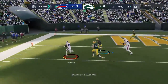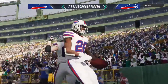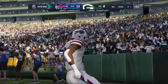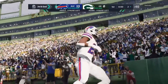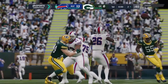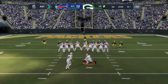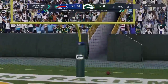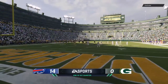They'll try and set up the screen. It's complete. And he is into the end zone for a Buffalo touchdown. Devin Singletary with his second touchdown in this opening quarter. And the Bills will add on to their lead. Here's Bass now for the extra point. And it's good, and they have jumped out here to a quick 14-0 first quarter lead. 14-0 the score. This is the NFL on EA Sports.